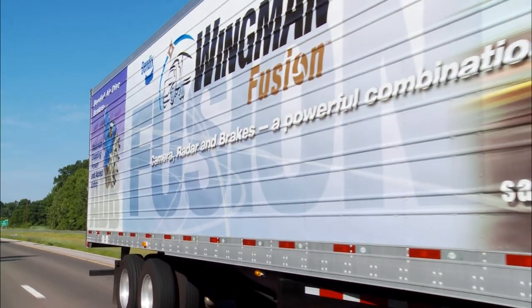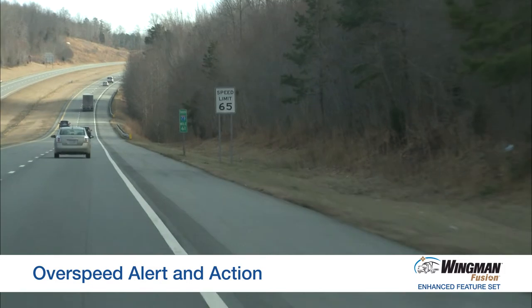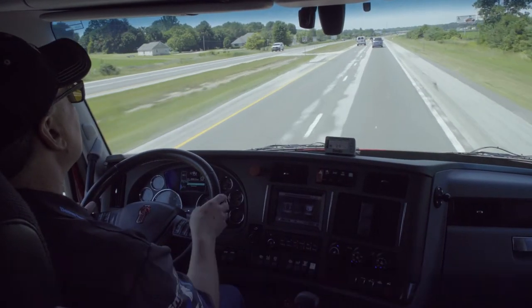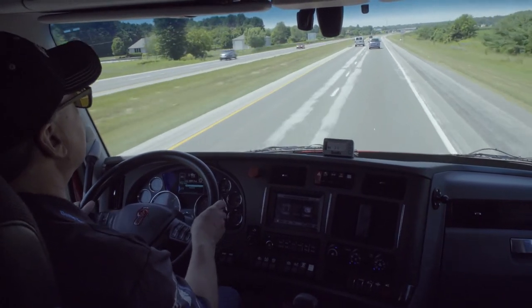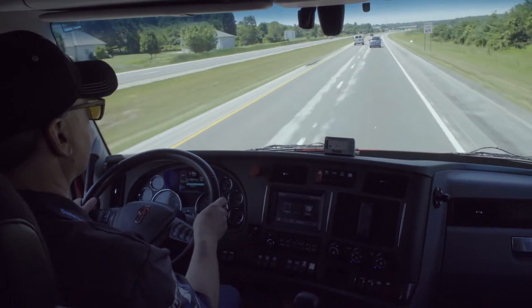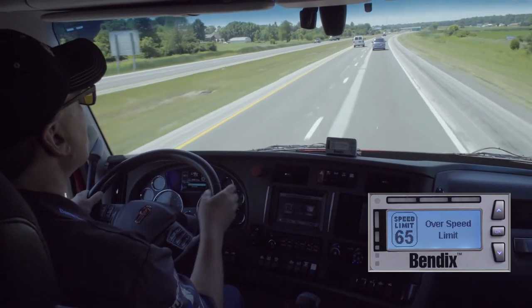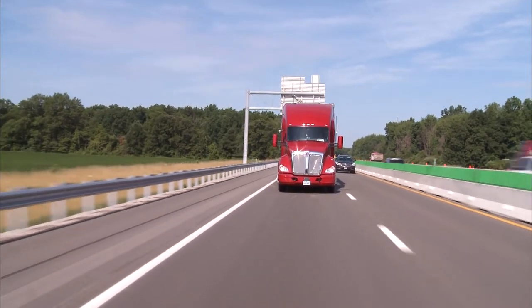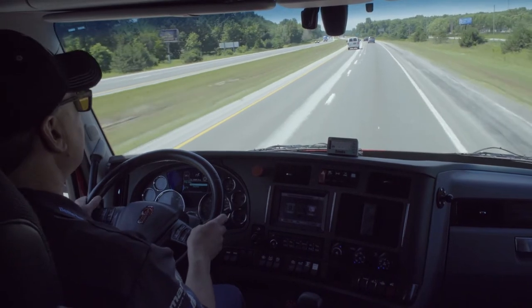Bendix Wingman Fusion also features overspeed alert and action, also known as speed sign recognition. The system will read the speed limit sign, and if you're going 5 miles an hour over the posted speed limit, we'll give you an alert. If you're going 10 miles an hour or more over the speed limit, Bendix Wingman Fusion will give you an alert and a 1 second de-throttle.